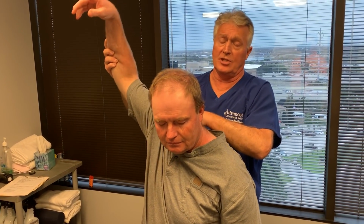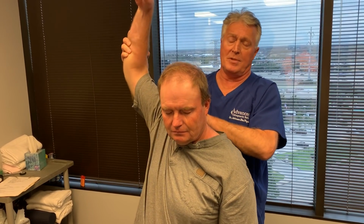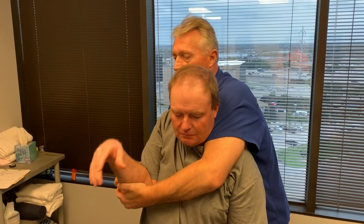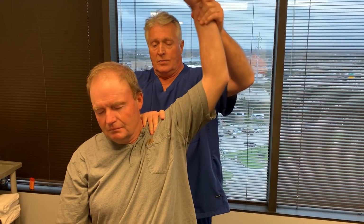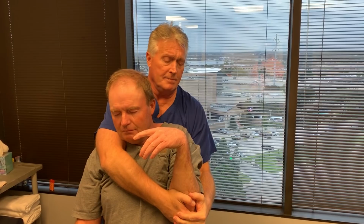Again, now I'm adjusting his shoulder, right shoulder first, but this time I'm adjusting the glenohumeral joint, not the AC joint. I've already adjusted that while he was on his back on the table here with the drop table. Now I'm adjusting his left glenohumeral joint.